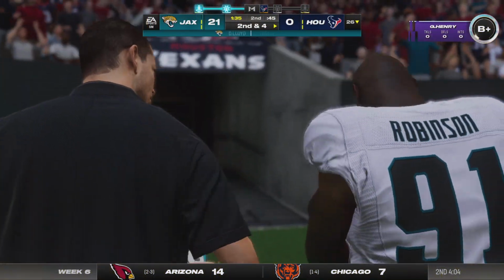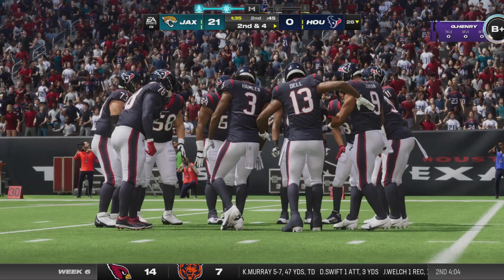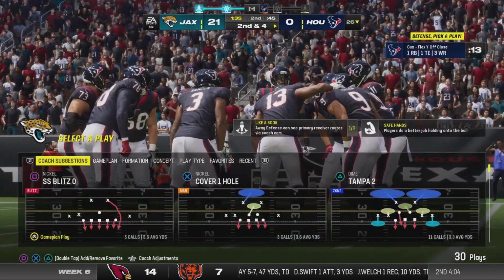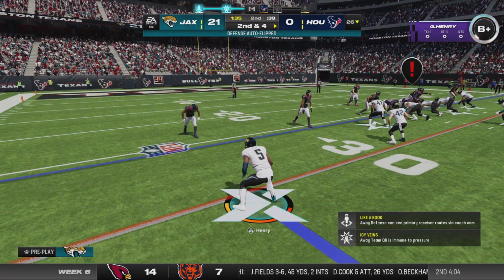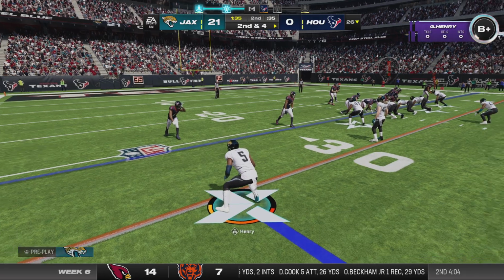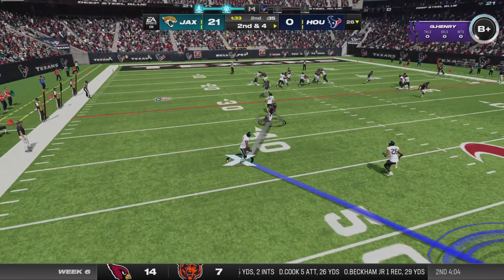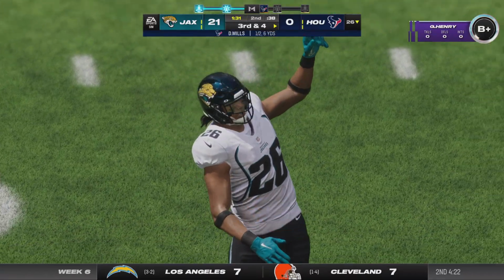Now hang on here a second. Looks like a Jaguar in some obvious discomfort from that last play. So as the medical staff takes a look, we'll step aside. From the 26, they'll line up on 2nd and 4. From the shotgun, it's Mills. Throwing middle, but it's incomplete.